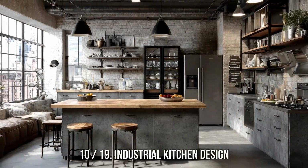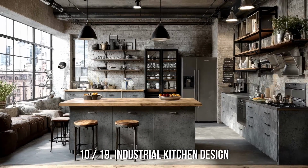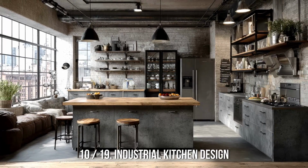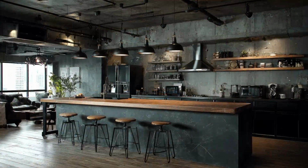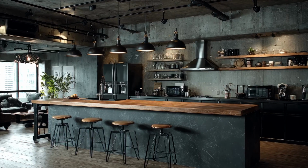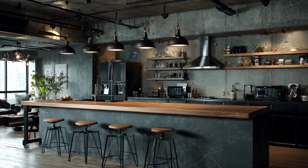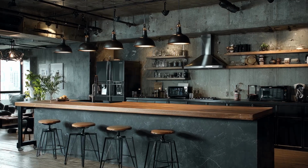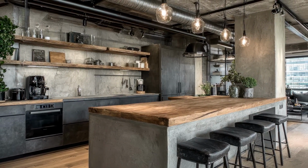Industrial kitchen design. Kitchens in industrial apartments often feature open shelving, stainless steel appliances, and matte black or metal cabinetry. Install hanging pot racks and exposed pipelines to reinforce the aesthetic. Combine concrete countertops with wooden bar stools to create a balanced and functional cooking area that reflects urban sophistication.